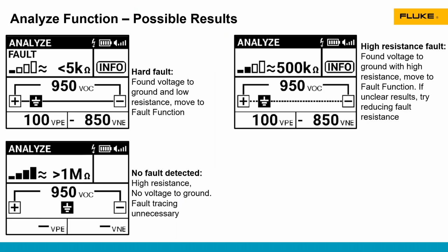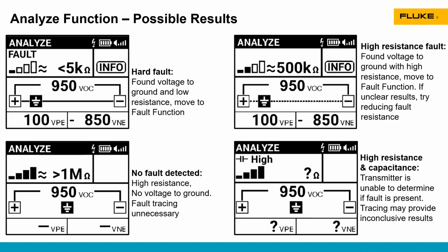The ideal result is no fault detected. I've measured no voltage to ground. I have greater than 1 mega ohm resistance. That's a normally operating system. No fault tracing is necessary in that situation.